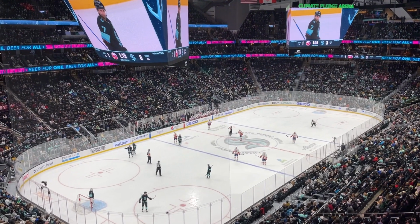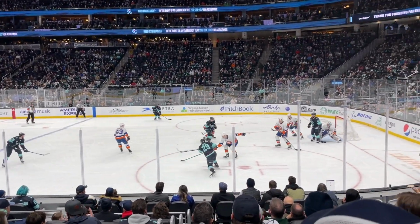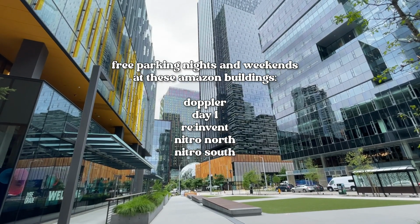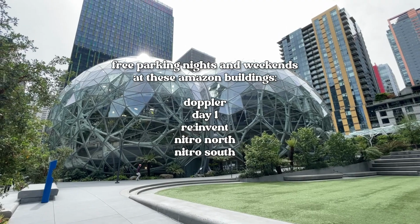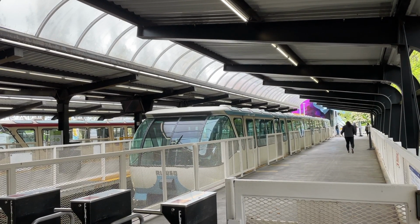Their season is from October to April, and you can catch their games at the Climate Pledge Arena at the Seattle Center. On weekends, some of the Amazon buildings in downtown do offer free parking, so an option that you can do is park your car there and then take the monorail from Westlake to the Seattle Center.